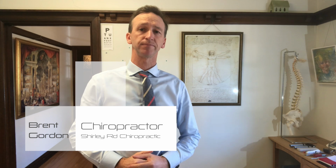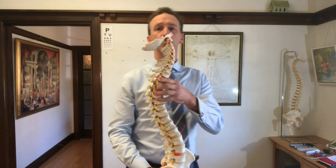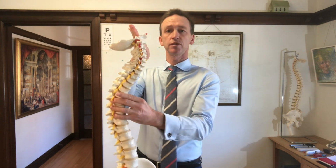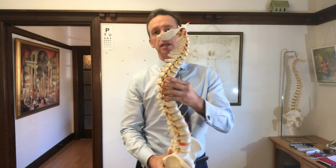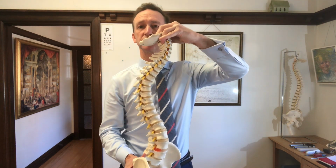Let's talk about posture. And specifically, let's talk about neck posture, the deep neck flexors, and how to help relieve neck pain. So here we have a spine, and from the side, when we view the spine, we've got these lovely curves. We've got our cervical lordosis, our thoracic kyphosis, and our lumbar lordosis. And this set of curves help our spine act as a big shock-absorbing spring.